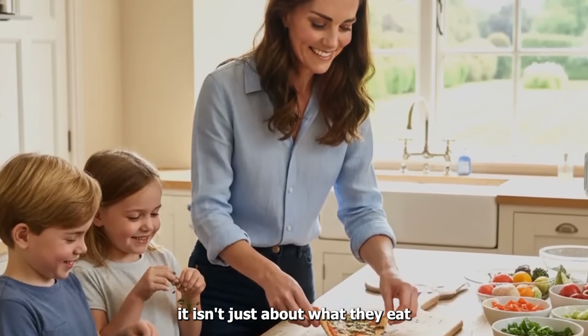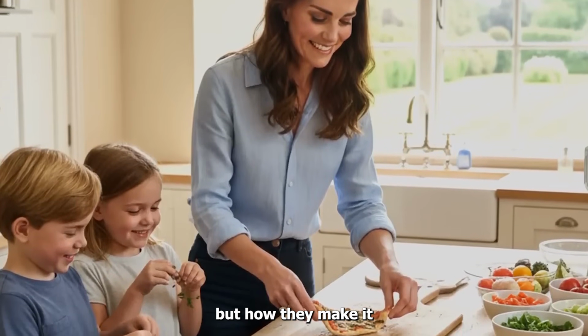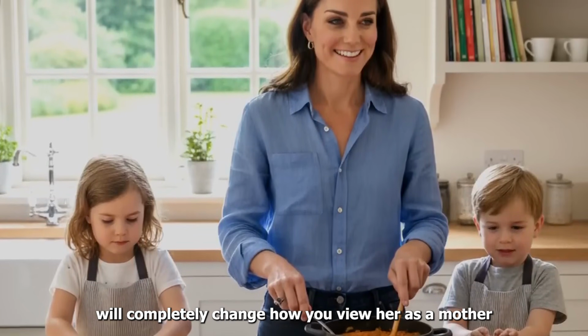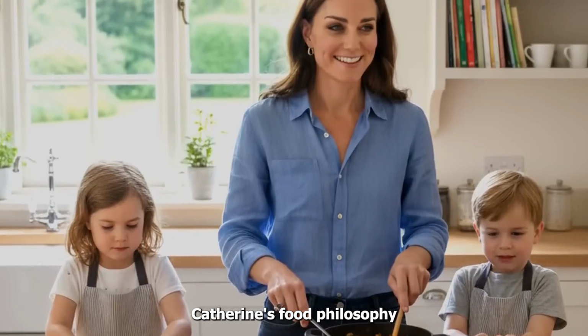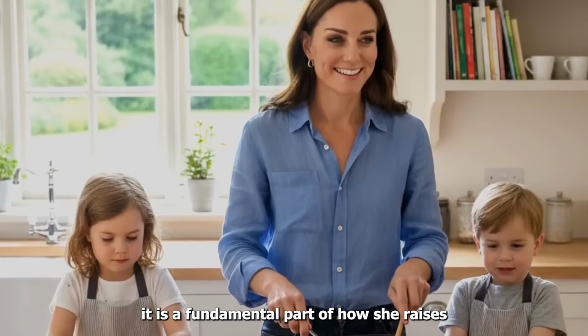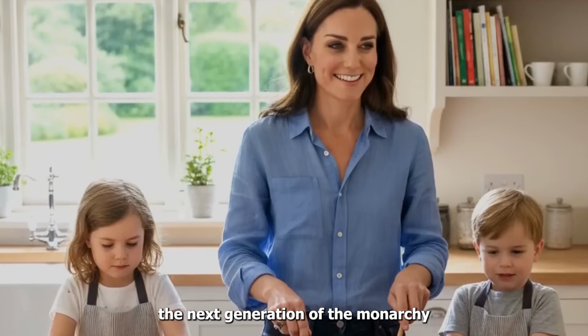Catherine doesn't just eat curry. She cooks it from scratch. It isn't just about what they eat, but how they make it. Her go-to specialties, according to multiple reports, are homemade curry and teriyaki salmon. She adjusts the spice levels because William, as she's revealed publicly, struggles with spices and sweats profusely when things get too hot. It is a fundamental part of how she raises the next generation of the monarchy.